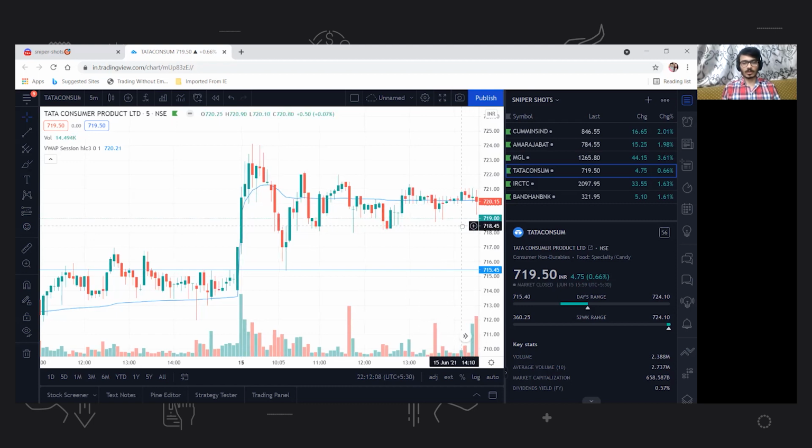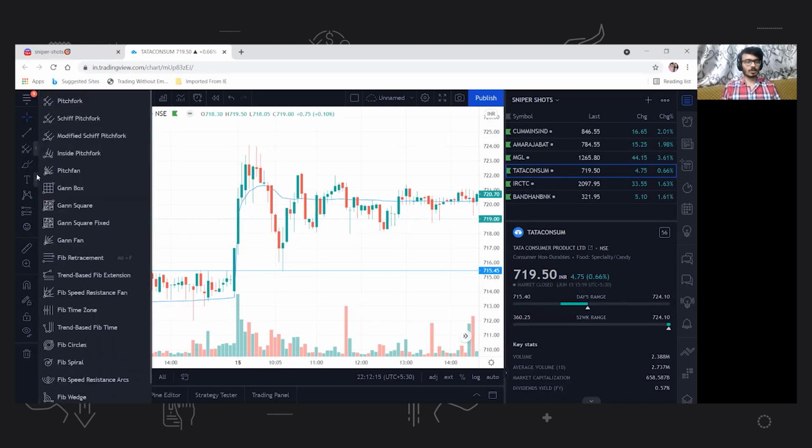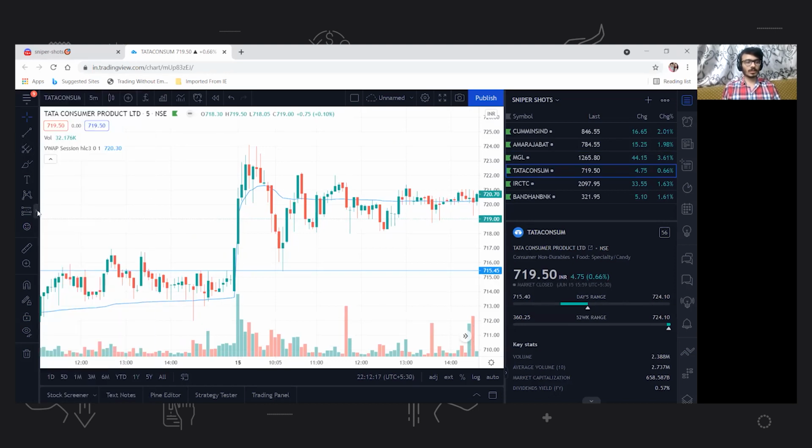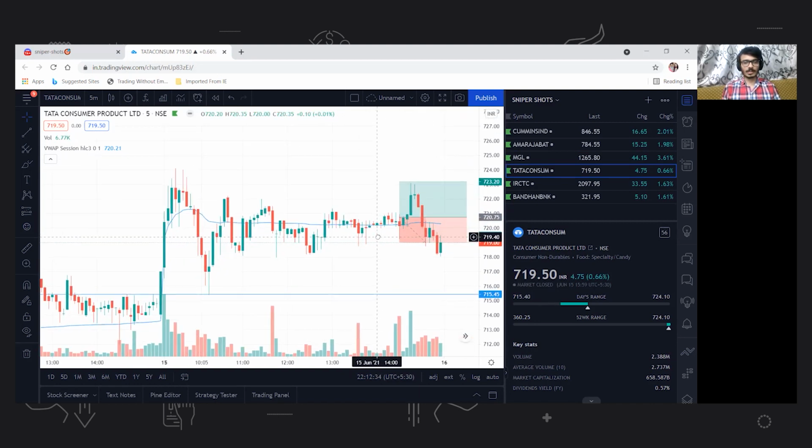So this is the place where I told people to enter, after this green candle. So this is where people entered. This was late in the day, so not a lot of members participated in this, but still, let me show you what the trade was like. If you look at this, 719 was the stop. This area was the stop, and this is what we were looking at.